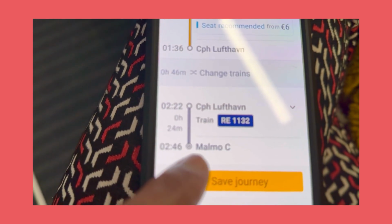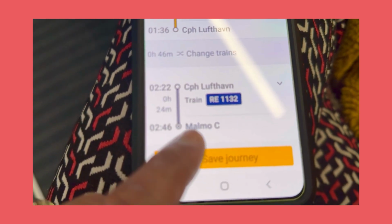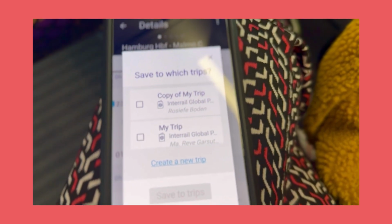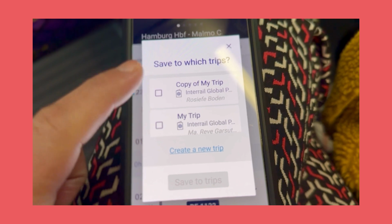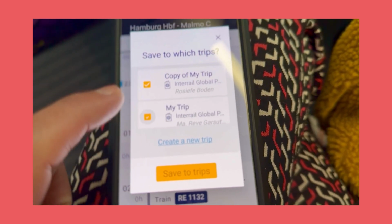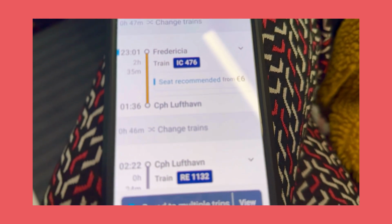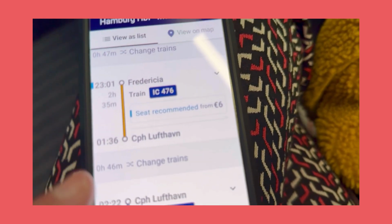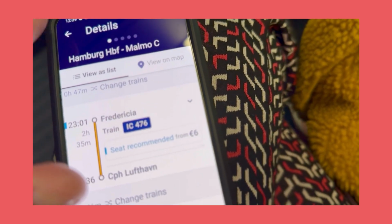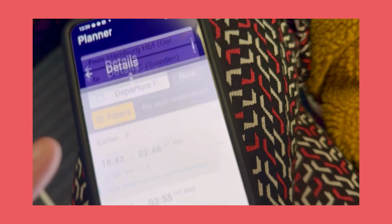So you just add all the possible trips and save it to your journey, and then you can make your own template and it will be saved on the template that you made, like that. Save journey, because it will be easier for you to just click it when you are making your tickets. That is just very easy.